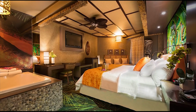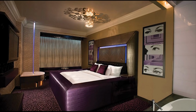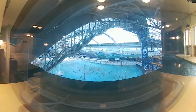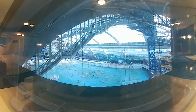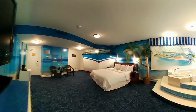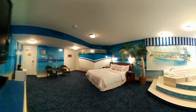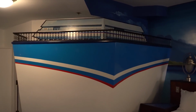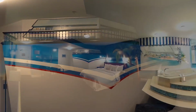While there are multiple Polynesian or Hollywood or truck rooms, only the one available World Waterpark theme room has windows overlooking the world's largest indoor wave pool. Aside from the spectacular view, the rest of the room's decor is themed for the World Waterpark. Perhaps even more prominent than the view itself, when entering the room, your eyes are immediately drawn to the commanding bow of an ocean liner, seemingly forcing itself into the suite.